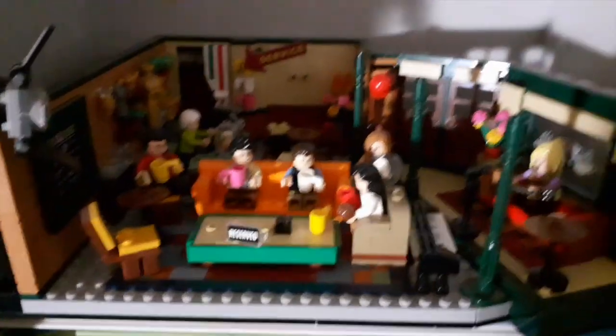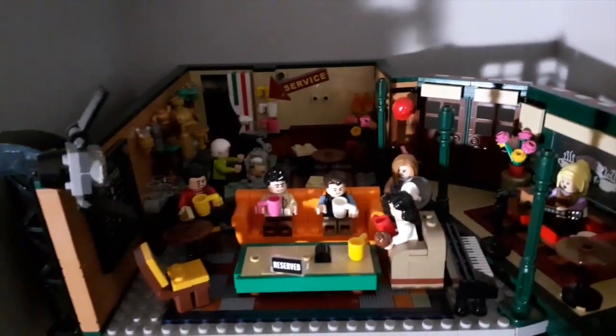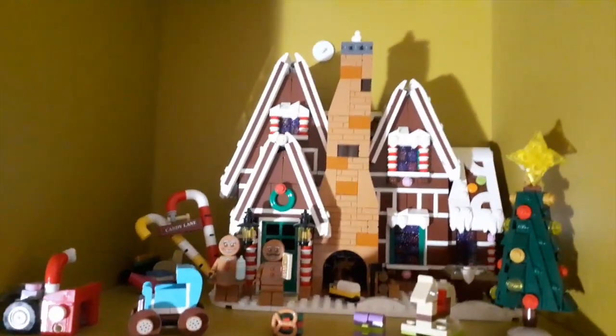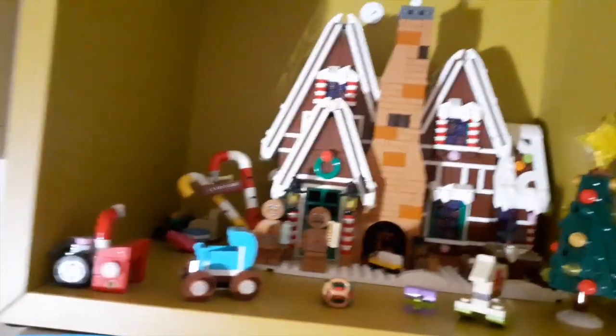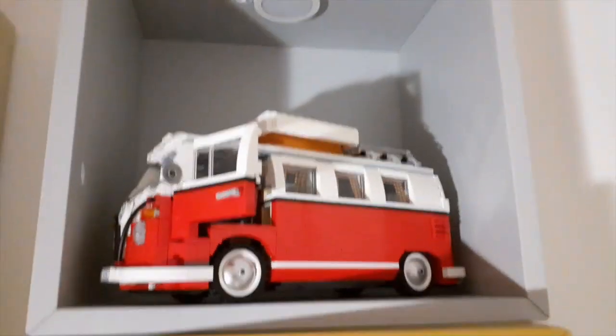So the first one, you have these books to stack it up, and then you have the famous Central Perk from Friends, which I really love, and I got it for my birthday last year, and I had to elevate it because it is a pretty short set. And then in the next one, there's the Gingerbread House, which I bought a few months ago, and I really like the look of just in general. And you have a few of the additional little builds in front of it. And then you have the VW bus, which is one of my favorite builds personally, which I also got recently. And I just put it all the way up there because it's red and it's really visible.